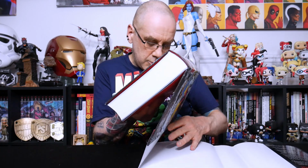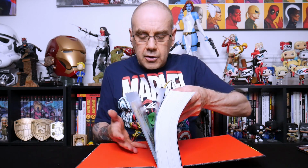Hardback as always, dust jacket, very thick, and as always with a new omnibus edition, we take the dust jacket off and we stretch out the spine so that we don't get any kind of horrible warping or loose pages or pages falling out or anything like that. So we're just going to do this a few times.